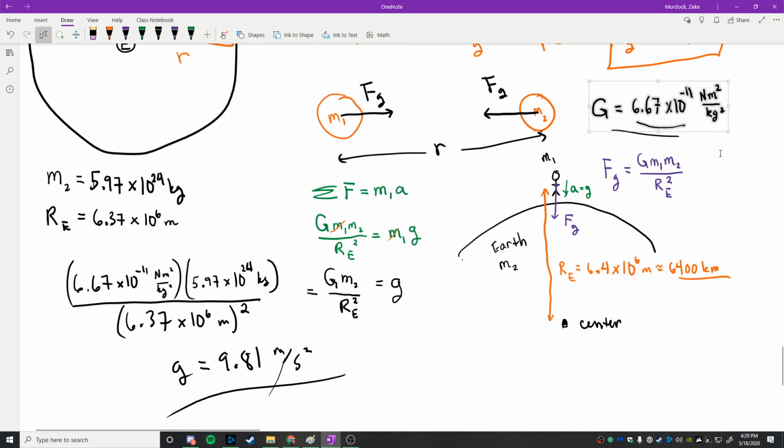And just think about how powerful knowing this constant is. It allows you to measure the mass of things that we can never put on a scale. There's no way you could ever measure the mass of the Earth the same way you measure the mass of your chemistry sample or something like that, right? There's no scale in the universe that's big enough to weigh a planet.